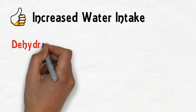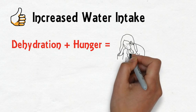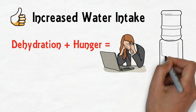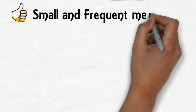Number 1, you should increase your water intake. Dehydration and hunger is a very bad combination that leads you to headache and weaknesses. So to avoid headache and weakness during GM diet, ensure that you drink at least 10 glasses of water every day.